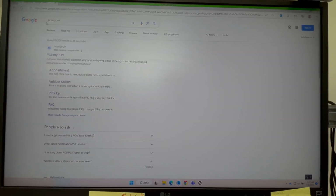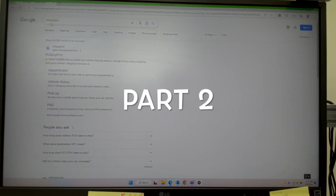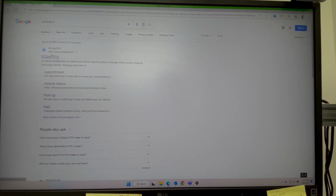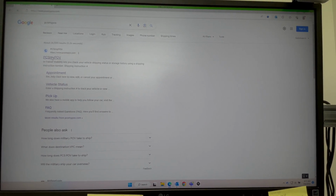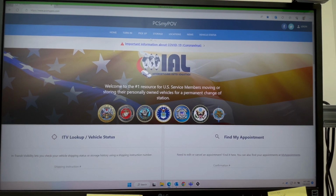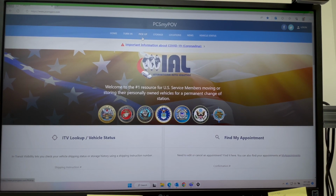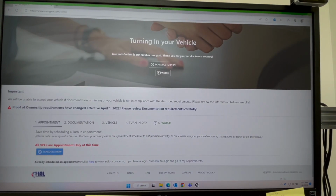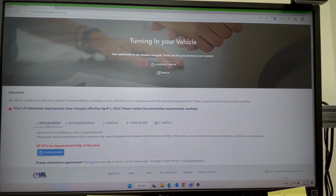And so you can literally go to Google and type in PCS My POV, and the first one that pops up here is PCS My POV. You click on that, and then you come over here, watch the cursor up top of your screen, and click on Turn In.